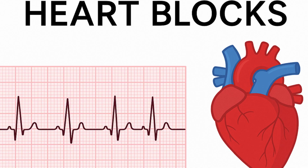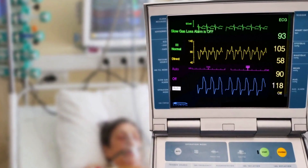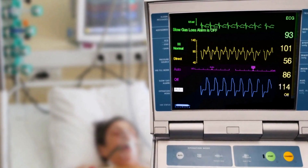Heart block, or atrioventricular AV block, is a condition where the electrical signals that control heartbeats are delayed or completely blocked as they travel from the heart's upper chambers, atria, to the lower chambers, ventricles. This disruption can lead to irregular heart rhythms and, in severe cases, can be life-threatening.